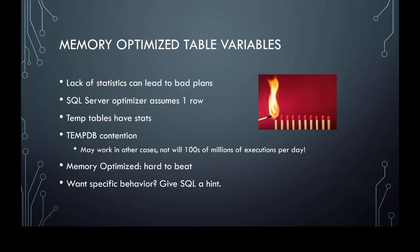Now, temp tables will have statistics, and SQL Server might make better choices based on that. So my thought was, what if we took out the table variables and actually had us joining two temp tables? Would that improve our performance? And the answer was no. That was a terrible idea in this case.